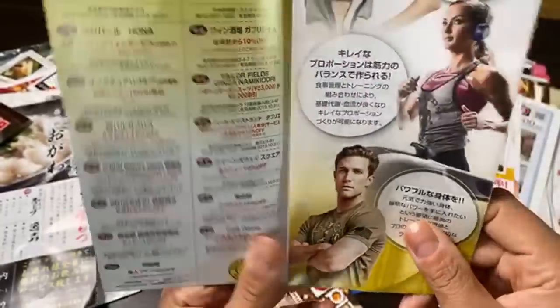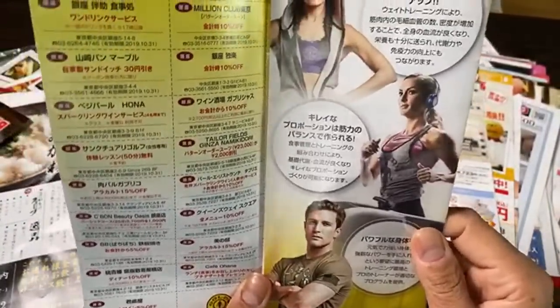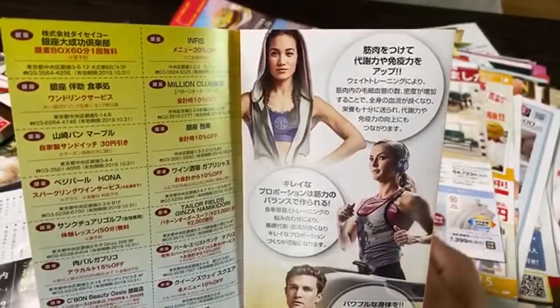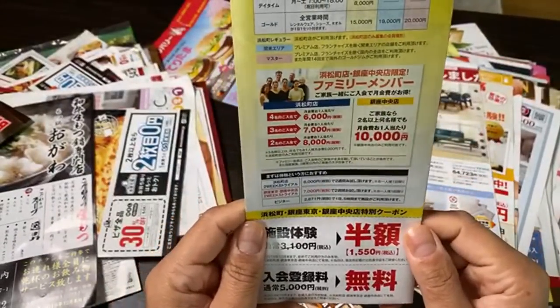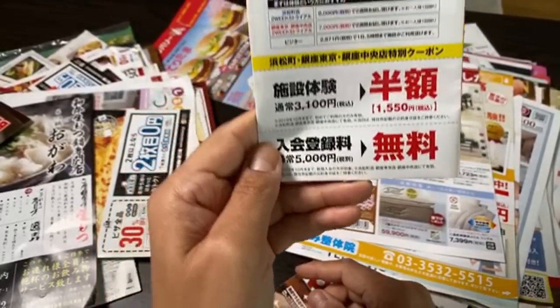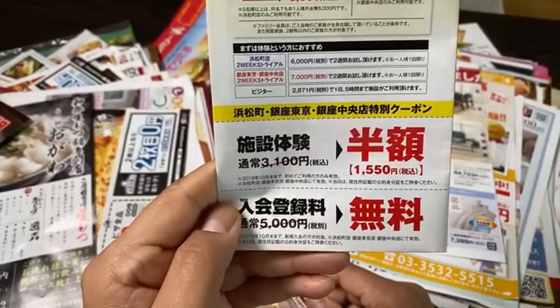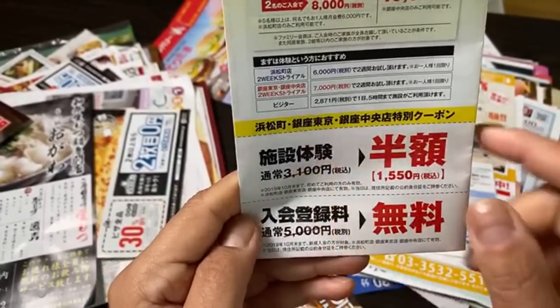So Gold's Gym, there's a few of them around. I think they might be separate businesses in Japan, so the brand might continue despite it being out of business in the U.S. But all gyms are closed until at least May 31st because of the Tokyo lockdown. But you can get half-price trials here. $15 a month for the half-price trial. That's for a trial lesson, I believe.